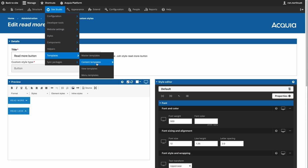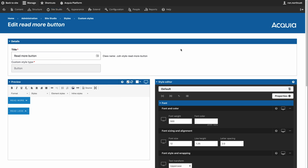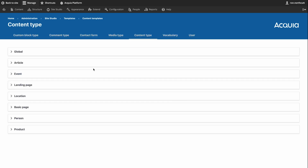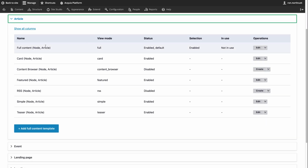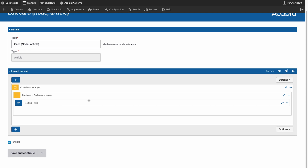Finally, we have the ability to manage templates from within the UI. Whitney doesn't have to write code or deploy any of these templates in order to make them effective on the system. For example, let's take a look at the content templates that are available. We saw earlier how we have the article content type, and not only can we manage the template, we can also manage different view modes or different versions of that specific template. If we take a look at the card view mode for an article, this gives us the ability to show an article in a card format.